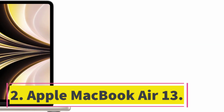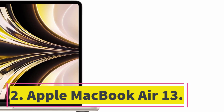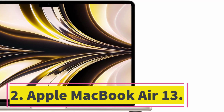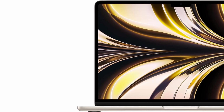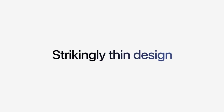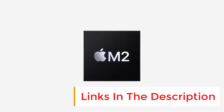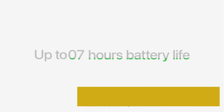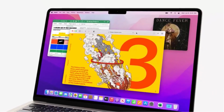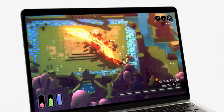Number 2. Apple MacBook Air 13. If you only need a laptop for light tasks like text processing, web browsing, and video playback, get the Apple MacBook Air 13, 2022, instead, one of the best laptops for home use we've tested. Replacing the very popular Apple MacBook Air 13 M1, 2020, this M2 model has a fresh new design, a better 1080p webcam, and a more powerful M2 SoC.